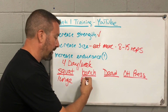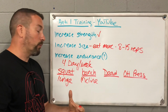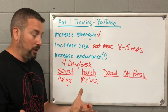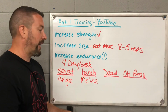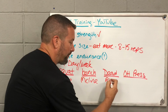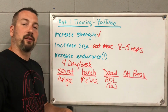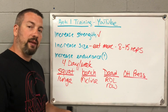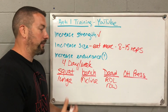Bench, what about inclines? Okay, incline dumbbell or incline bench with a straight bar and a Smith machine, whatever you want to do. Great weight. Again, same thing, 4 to 5 sets of 8 to 15 repetitions. Deadlifts, you've got some type of RDL or some type of row. Fantastic accessory movement to a deadlift. Again, 4 to 5 sets of 8 to 15 repetitions.